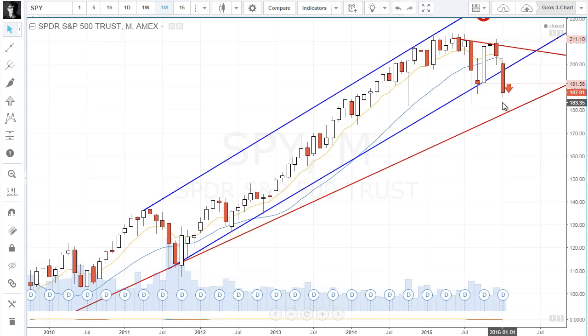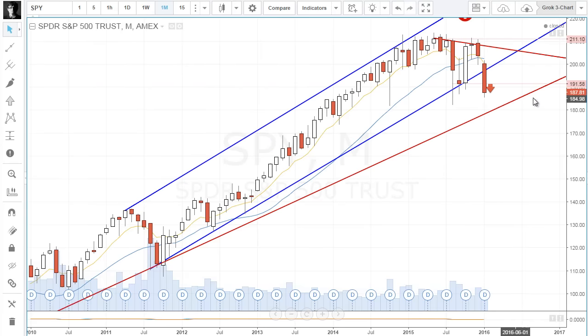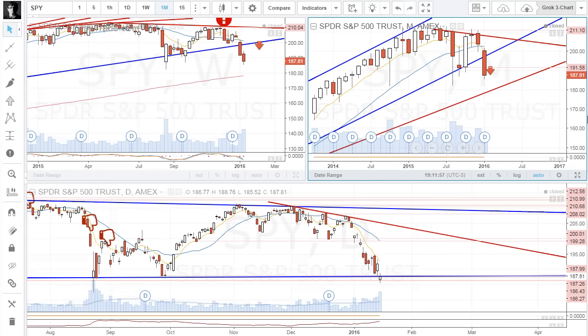If the daily goes bullish, obviously the weekly would go bullish. If the weekly goes bullish, I could see a close for the month being above 191.58 on the Spider. So come right back to that area. Something that we're definitely watching for.